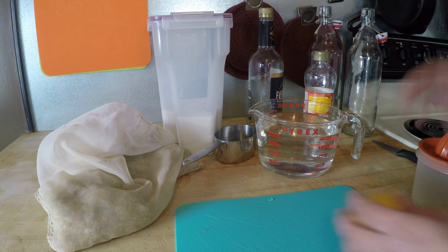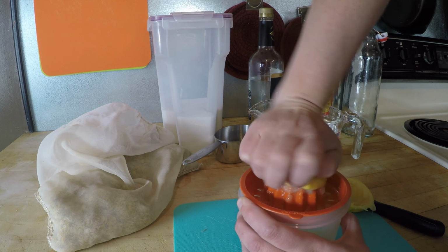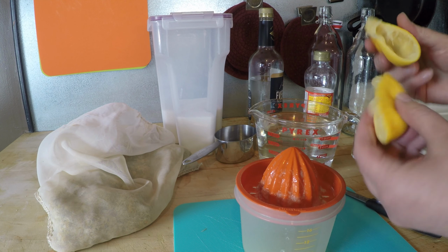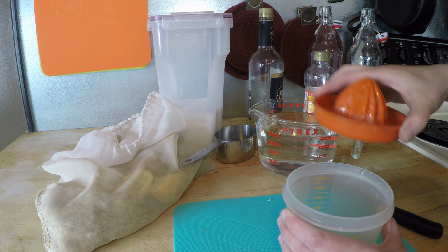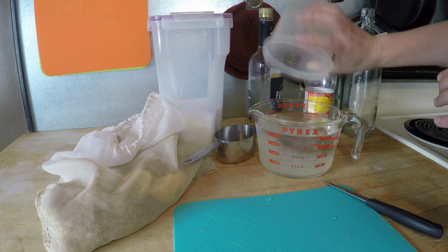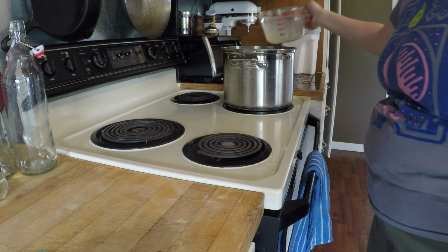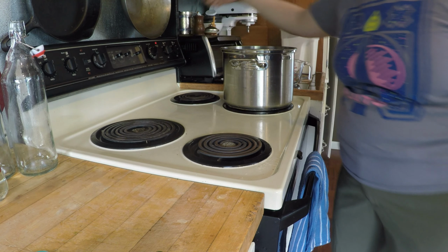So let me juice the lemon. Now I don't want any of the pulp from this lemon to get into the syrup, but I think I do want some of the zesty flavors. So the peel of the lemon is gonna hang out in the sparging bag. It looks like I've got maybe a tablespoon and a half, possibly 2 tablespoons of lemon juice. Gonna add that into my 4 cups of water, and I'm gonna move this 4 cups of water into my pot. And bringing up the heat.